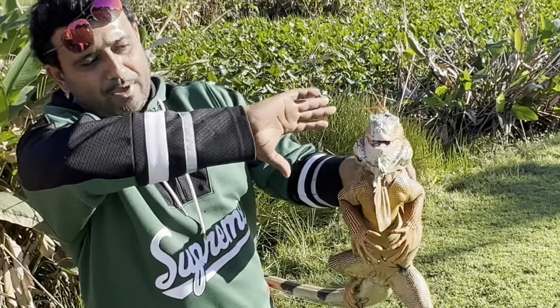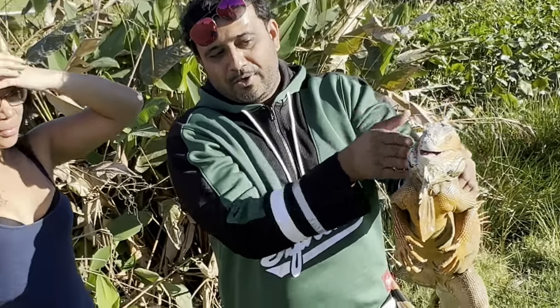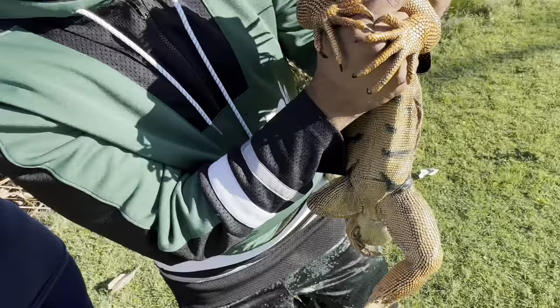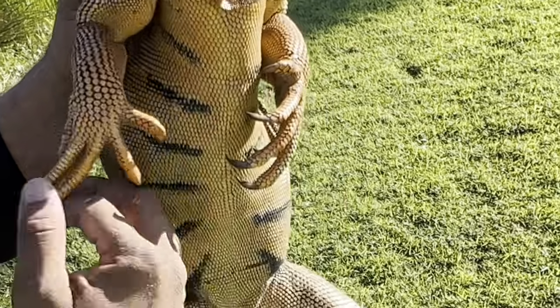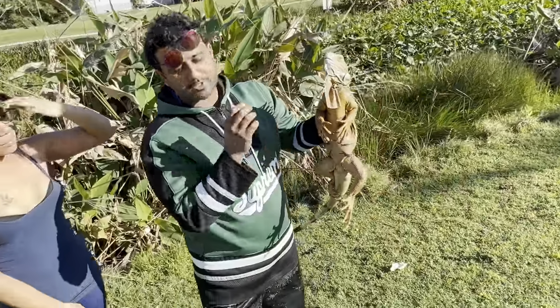He's not tired yet. Don't ever go like that, because look, if you go like that, he can turn around and bite you right there. Always have your hand like that way so you can get away. Look at his nails. Wow, just like an eagle. Man, for grabbing and climbing. Well, they use it for climbing, but eagles have obviously stronger ones. They just look similar, you know?